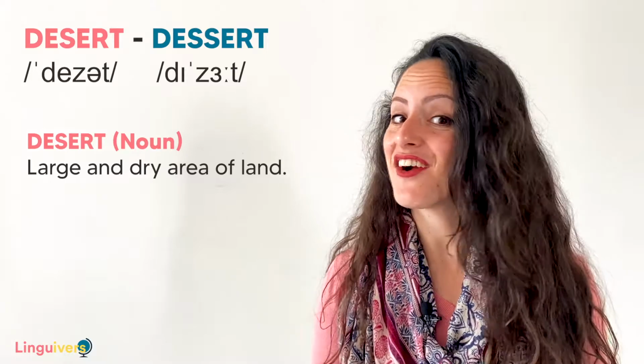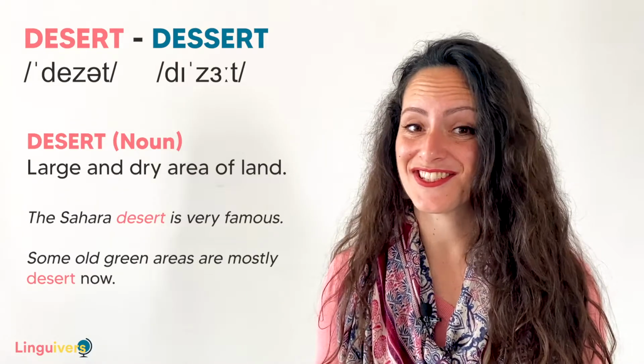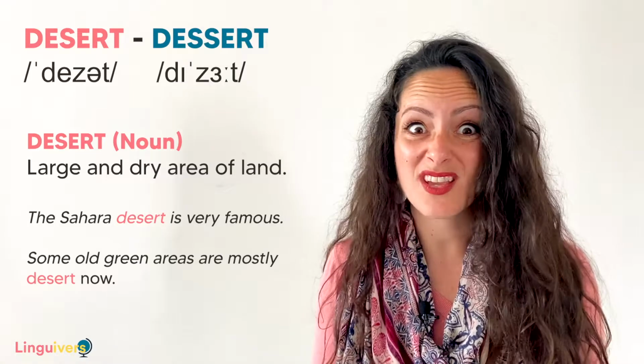Desert is a noun and it refers to a large and dry area of land, often covered by sand. For example, the Sahara Desert is very famous, or some old green areas are mostly desert now. They have no plants, no trees, no water.